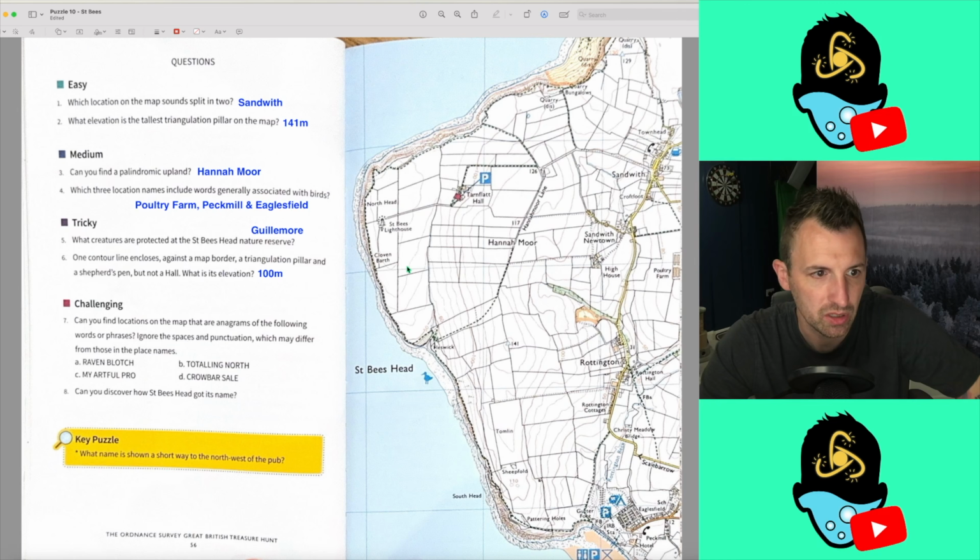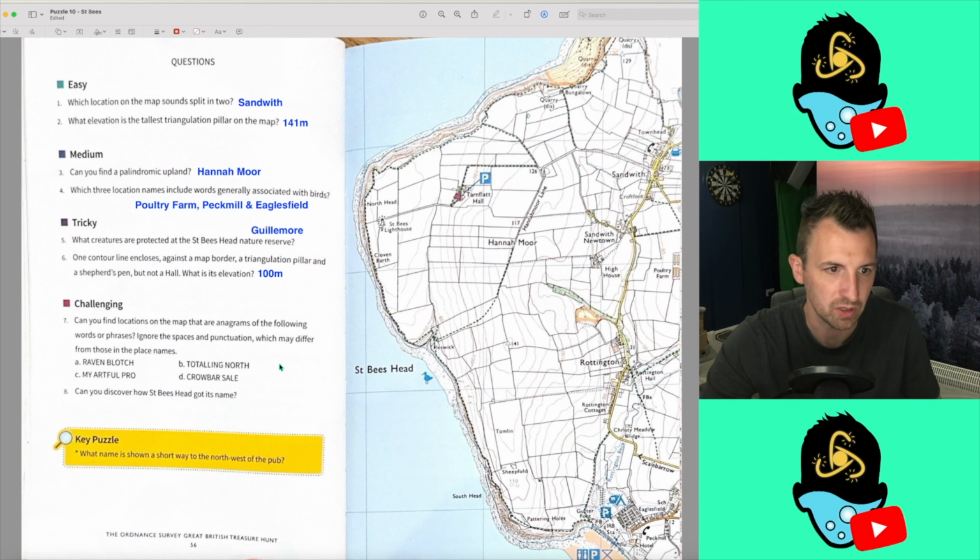Let's move on to the challenging questions then. Question 7. Can you find locations on the map that are anagrams of the following words or phrases? Ignore the spaces and punctuation which may differ from those in the place names. Okay. Raven Blotch. Is that Cloven Bath? Cloven. Yes, it is. Cloven Bath. We've got our first one.